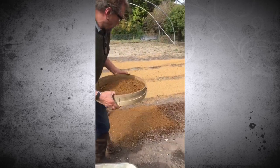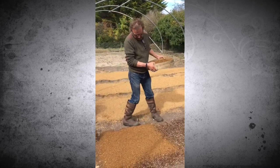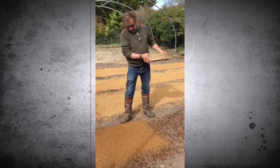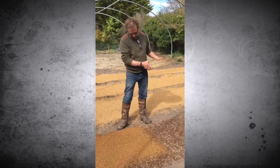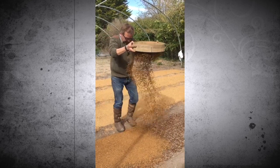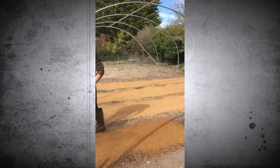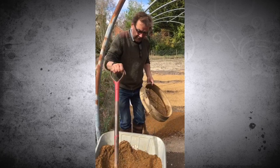If you have them too thick, chances are they won't be able to push up through it. And if you have it too thin, the rain will either wash it away or you'll find it impossible to keep any moisture in them. And if they dry out, that's the end of them. Just get the rotavator out and rotavate the sand in.